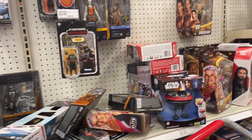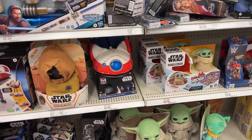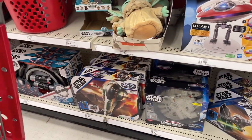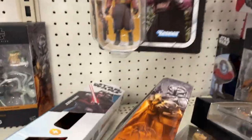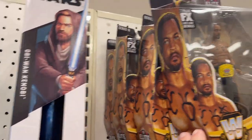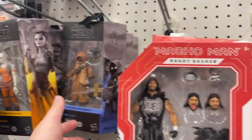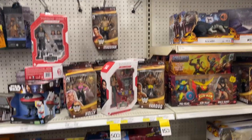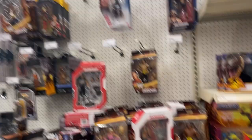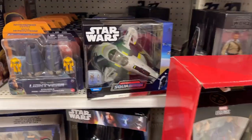Got some Black Series, get this cart out of the way. Couple Mission Fleet ships as well. Got the Fat Man. Still got Farouk. AEW. Little Macho Man. The Madness. But yeah, the wrestlers have definitely gotten scooped up. This whole section was just packed with wrestlers. There's our Sun Man. Little Slave One.